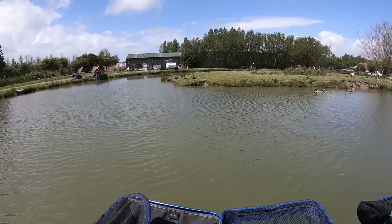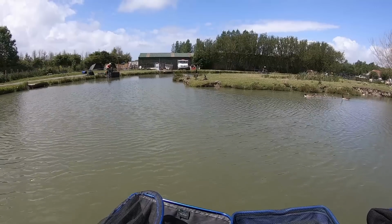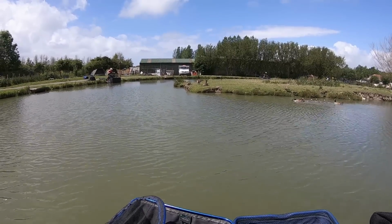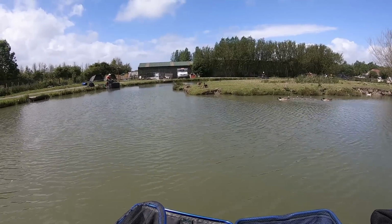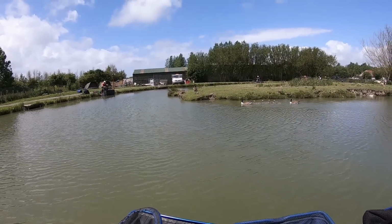So if the carp start spawning in and no one's catching carp, I've got some maggots with me. I've got some here next to me ready to go, a couple of pints, and another couple of pints behind me, and I'll switch to them and just try and catch the silvers. Anything you can sort of approach, because other people won't do that.